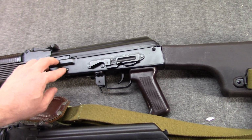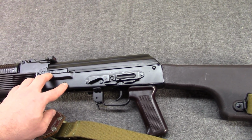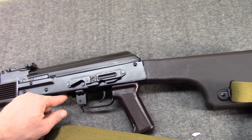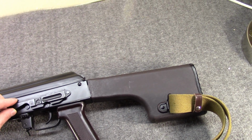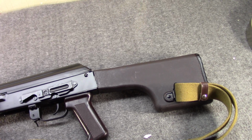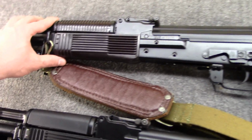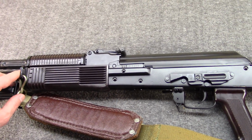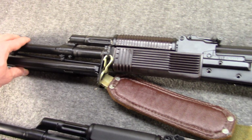Still has a stamped receiver, 1.5 mil. This is a US Nodak receiver. It's one of the old Vector builds. Note there, ribbed handguards, cleaning rod. Okay.